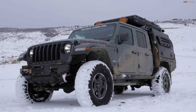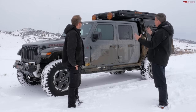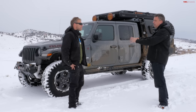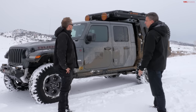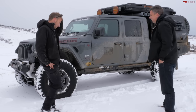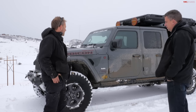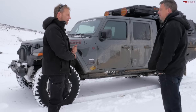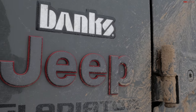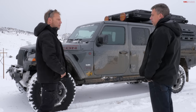All right, Jay, so you brought your Gladiator here to Tumbleweed Ranch. Can you show me some of the features? Let's start with the Jeep itself, and then I want to learn more about the dirt box conversion. Okay, cool. What's nice is this is one of our more stockish vehicles. It's a 2021 Jeep Gladiator turbo diesel. We just did a little Banks kit on that to bump up the power, just a tiny bit, to be a little more snappy.